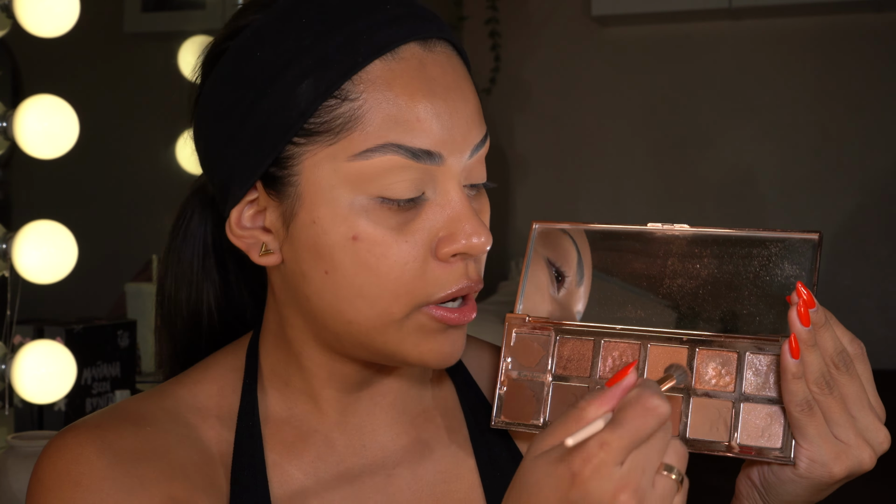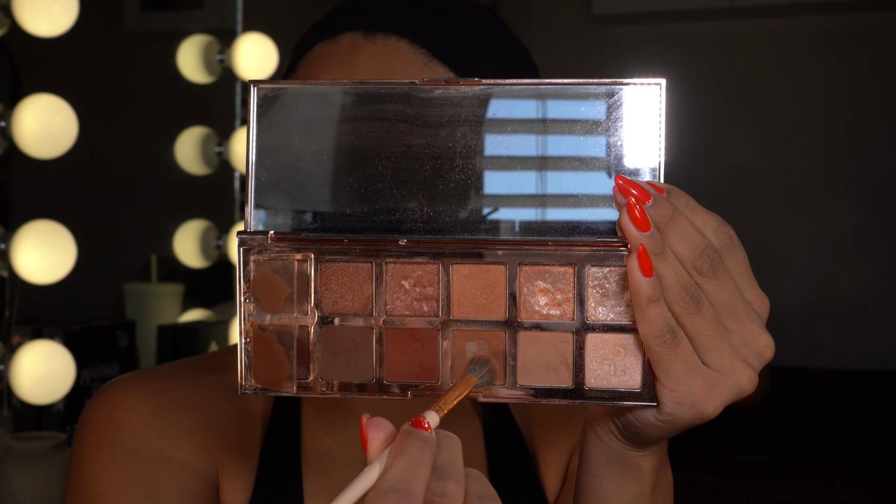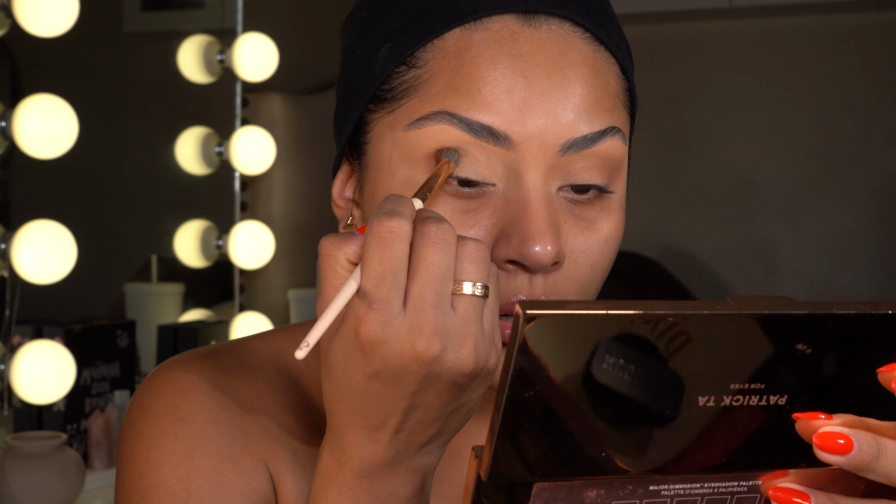Alright, so in today's eyeshadow look, I'm gonna be taking the Patrick Ta Major Dimension palette, and I'll take Mother, which is this shade here, and now I'm just gonna blend this on my crease.